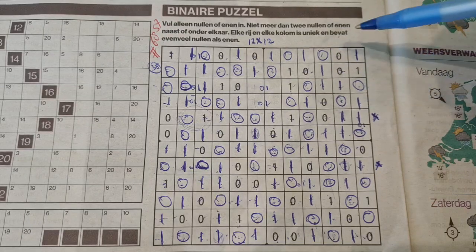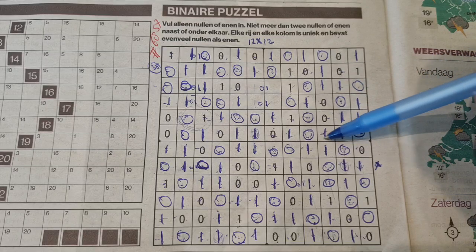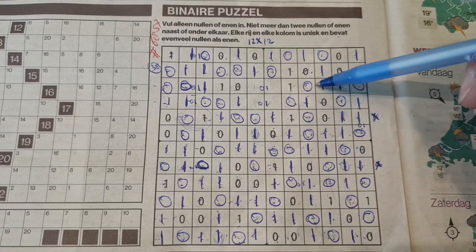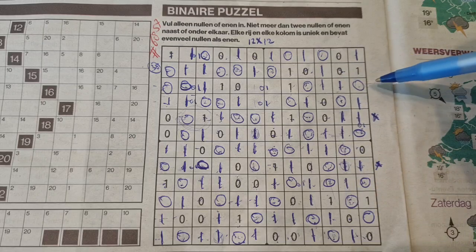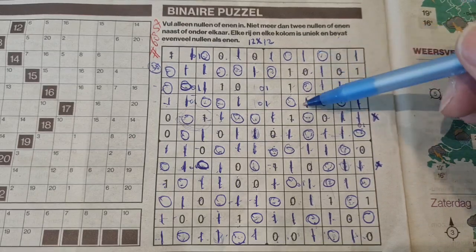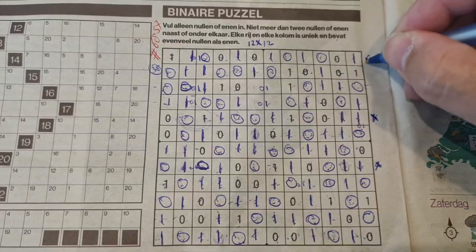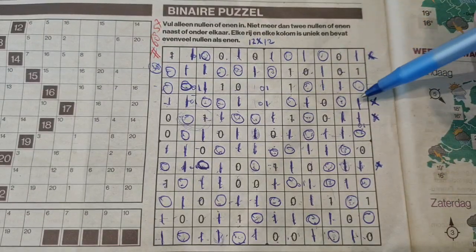Which one? We have here a double 1. Let me check. Here double 1. This is not the same. Double 1. Okay, cannot compare this one. How about this one? 1001. Here we have a 1001. Yes, this row and that row. Yeah, all right.